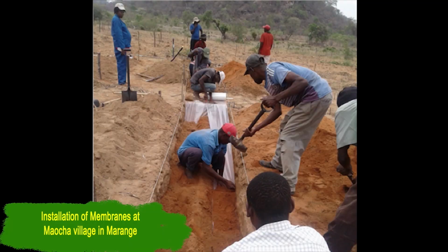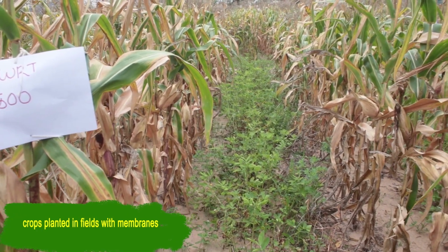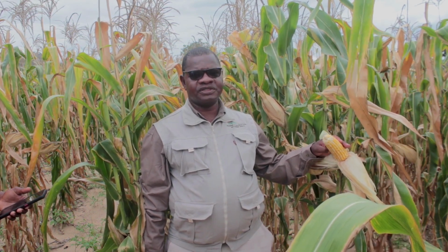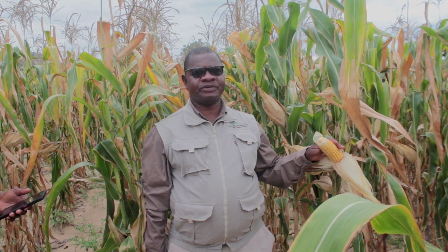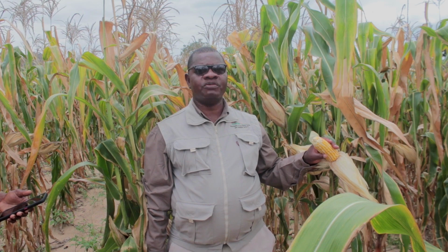We installed our membranes in October 2019, and the results that we have been getting from the plots where we installed these membranes have been amazing. What I can see here is the impact of the technology, where the yield is where the technology has been used. I think it's over 5 tons per hectare, which is unbelievable for this area. Naturally, this area would not grow maize.